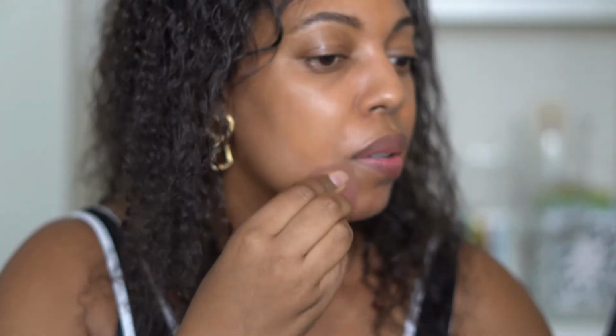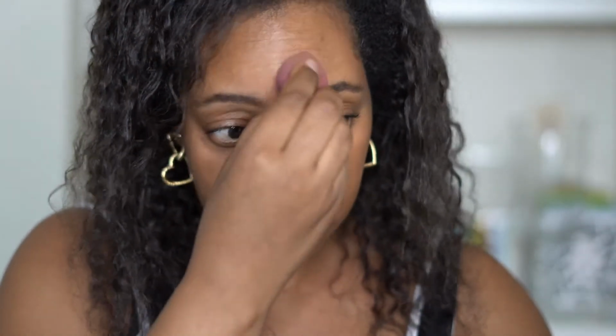Just using a beauty blender. I don't make it damp. I just put it on. But I'm also having a pretty good skin day. So I just don't use a lot of product. I'm all about that natural.